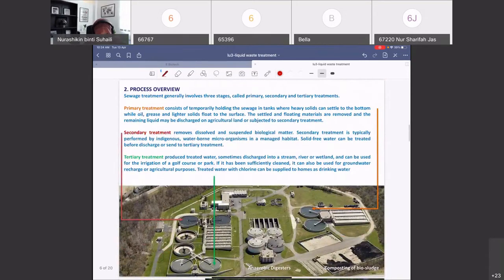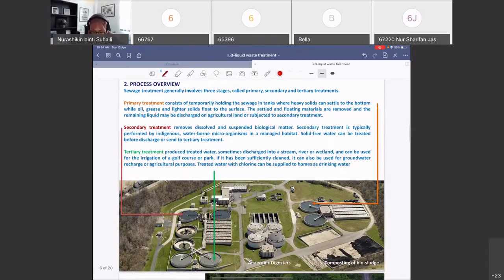Right. So let's look into the overview of the liquid waste treatment at the sewage treatment plant. Okay, you can see here the picture at the bottom. That is an example of sewage treatment plant. Okay? So normally in this course, before the pandemic, we have a field trip visit to Sarawak Sewerage Department, whereby you are brought to all of the unit operations, like at the sewage treatment plant. Yeah? You are introduced to the primary treatment, the unit operations for the primary treatment, the secondary treatment, the tertiary treatment. But since this time around, it's fully online, so you cannot have the field trip.